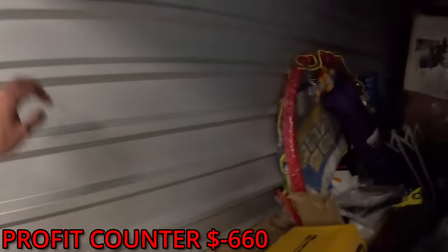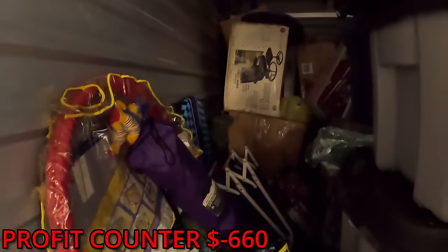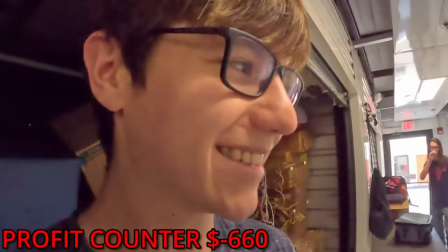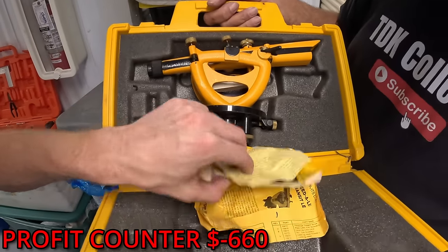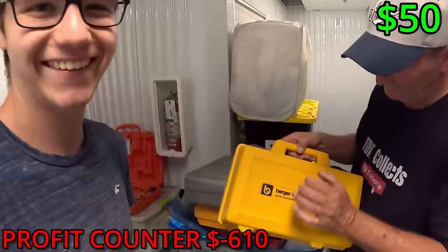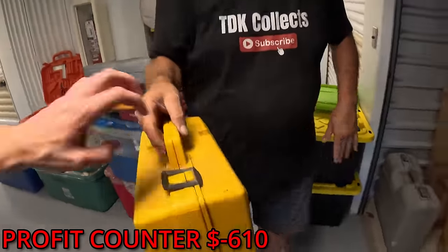Oh, the side's opening up a little bit. Ooh, I see more shoes. And then there is just boxes to the ceiling all the way back. That's a good sign. I guess what we like to see. Whoa. A leveler? Is that a leveler? Level and trans something? This looks expensive. It does. Oh my gosh. Yeah, this does. It does look expensive. We're keeping that one. Yeah.